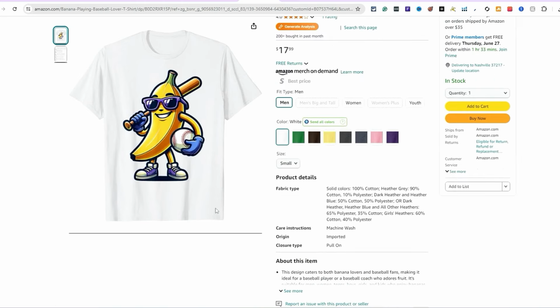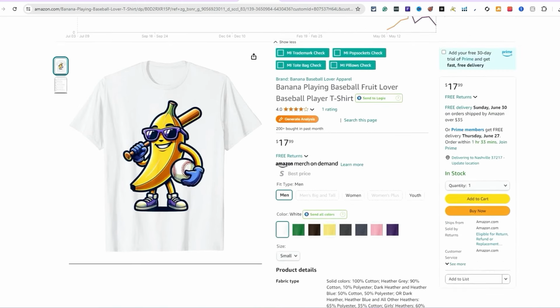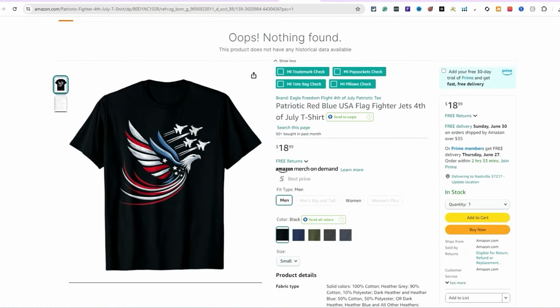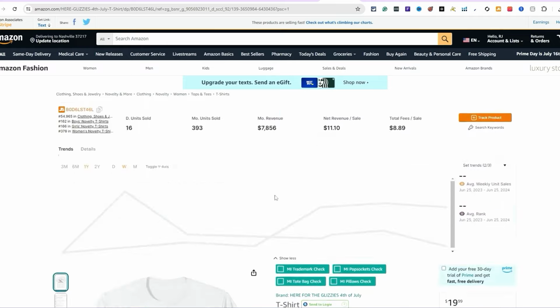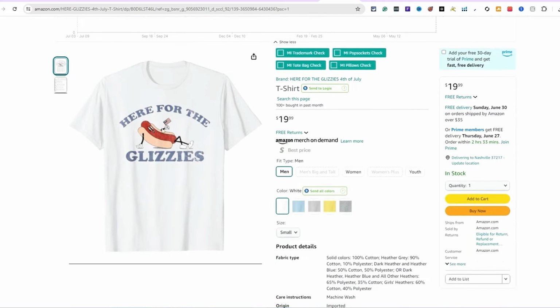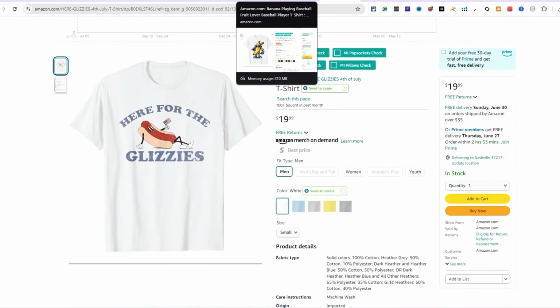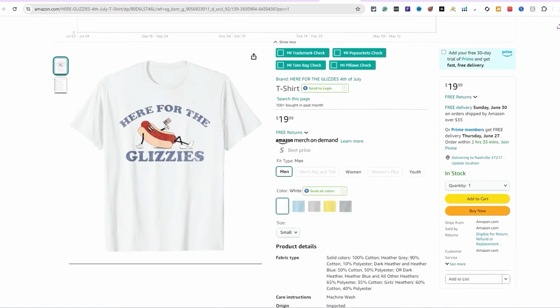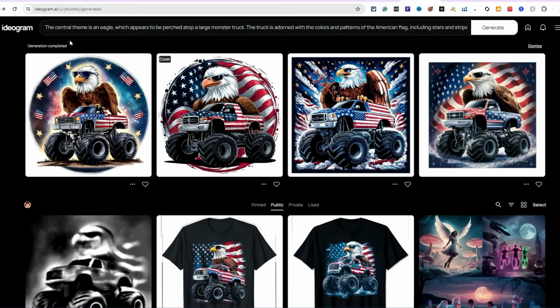So I came across this little banana with the baseball, and then we have this eagle with the fighter jets right there. And then we have this one here for the glizzies, right? So what I'm going to do is save this image, okay, and save this image. Then we're going to come over here into ideogram.ai. Now, I'm not sure if this works with the free version. You may want to try to see if it works with the free version. I have the plus version on my end.